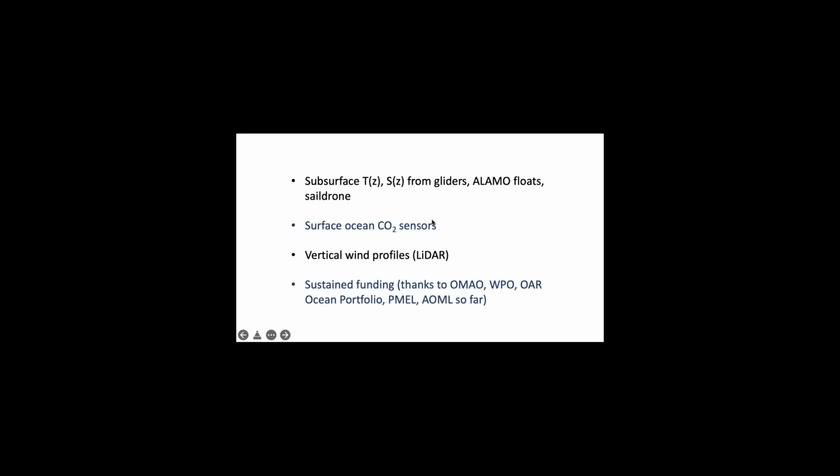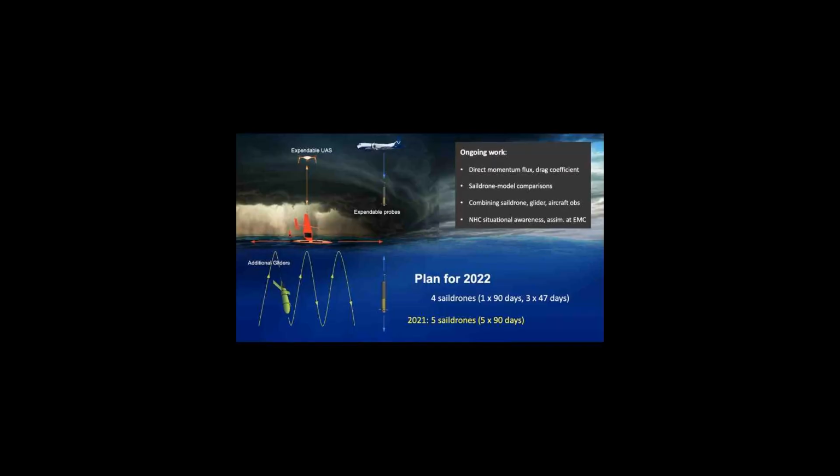And for the future, so I think now that we know that this works, that the sail drones can survive a Category 4 hurricane and all the sensors work, I think there's just a lot of possibilities for what else we can do. We don't have subsurface temperature and salinity on the sail drones, so it's important to have other measurements from things like gliders and floats, and potentially getting subsurface temperature and salinity from the sail drones in the future. It'd be really interesting to have ocean carbon dioxide, CO2, sensors to try to figure out if during hurricanes the ocean is the source or a sink of CO2.